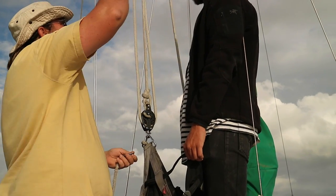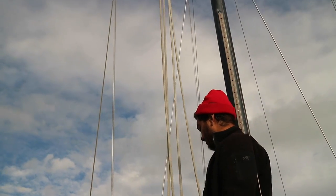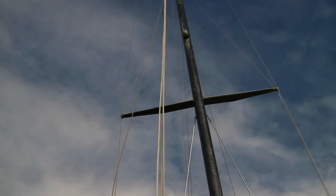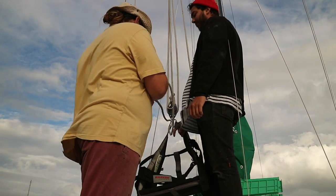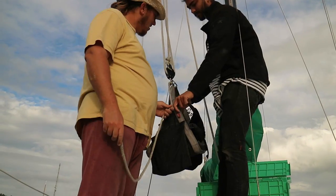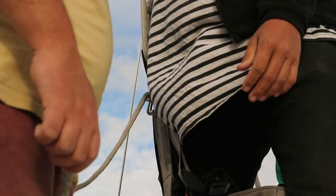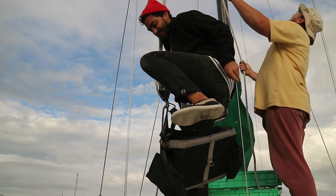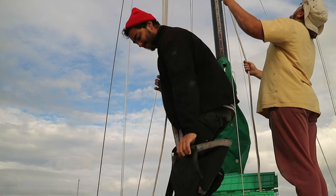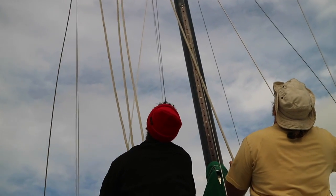Joaquin has also been nice enough to help us with our re-rigging. He volunteered to head up the mast and take some measurements. What's with the tiny little shackle? Of course, as is tradition, one only goes up the mast when there is at least 20 knots of wind blowing. There you go.